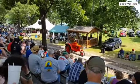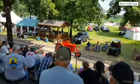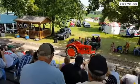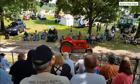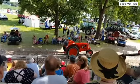Here's a very, very well restored 1935 Case C by Gerald Linker out of Malden, Illinois. A lot of work went into making this tractor look as good as it does right now. This is from the Linker collection. This is a rare tractor, a Russell gasoline-powered tractor, gasoline and kerosene. They're from Malden, Illinois. They have been coming to the show many years.